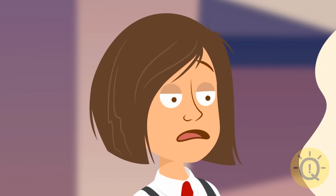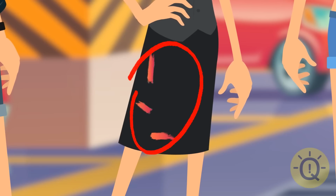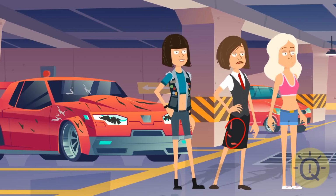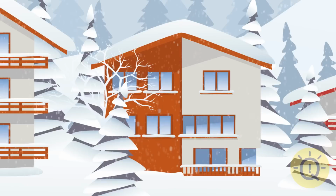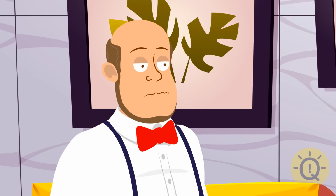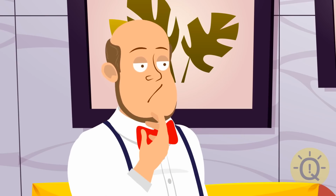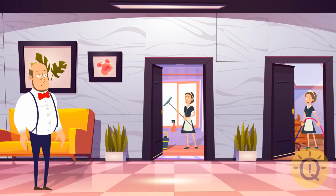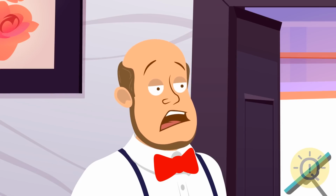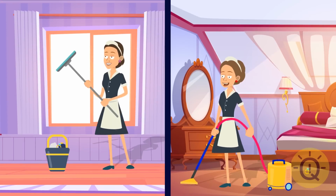It was Catherine. She had some smeared paint on her skirt, and the color is the same as the paint on the man's car. 2 maids work in a small hotel in the mountains. One day, the hotel owner finds out one of them regularly steals stuff from guests, but he doesn't know which one it is. Look at these maids cleaning the rooms. Can you help the owner understand who's guilty?